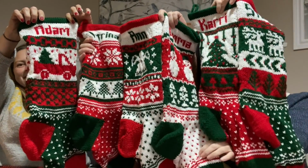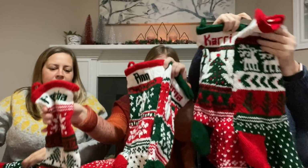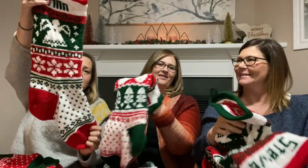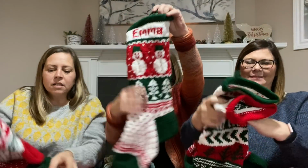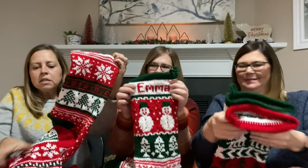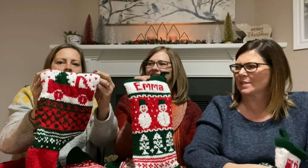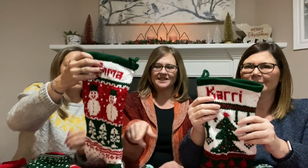They're adorable. Yeah, they look really cute hung up at the fireplace, and they're huge. You can fit lots of gifts and treats in there. There's lots of room. And everyone has a different pattern. So my sisters had snowflakes, and my brother-in-law's has a truck, which is the perfect truck because he's the wood guy. So he has his pickup truck. I'm gonna have to make that one for Daryl.